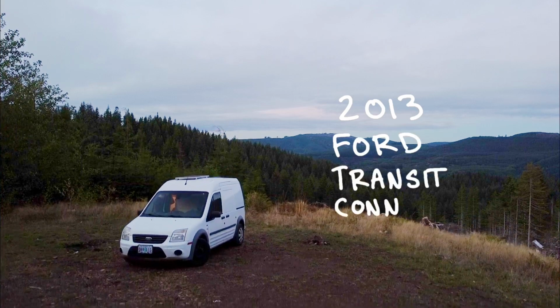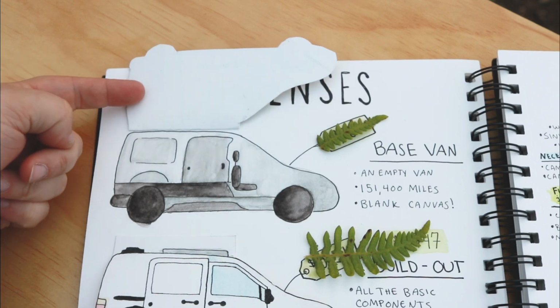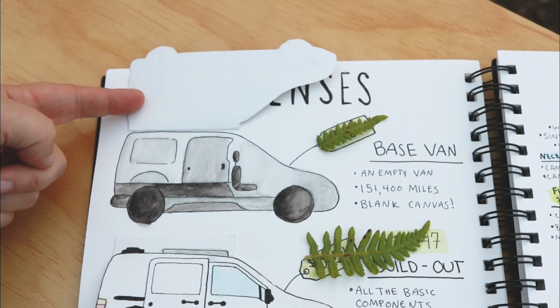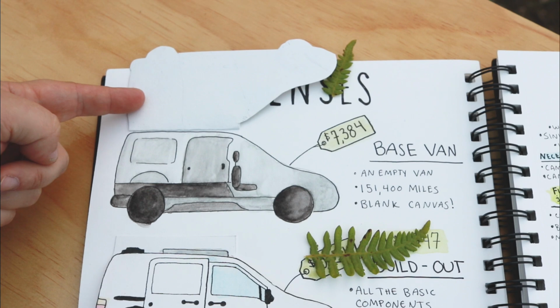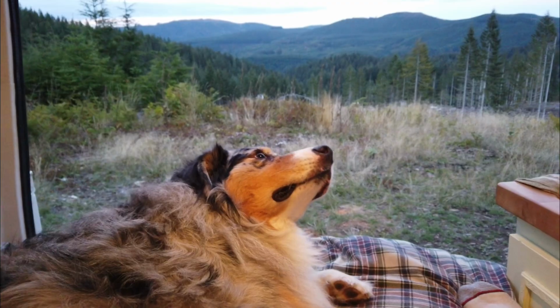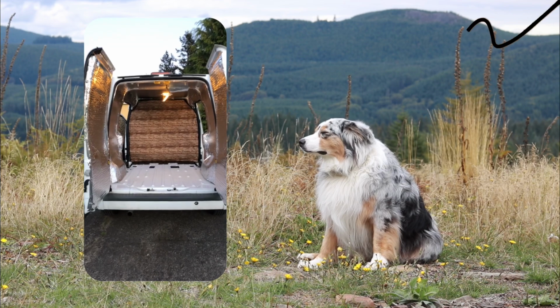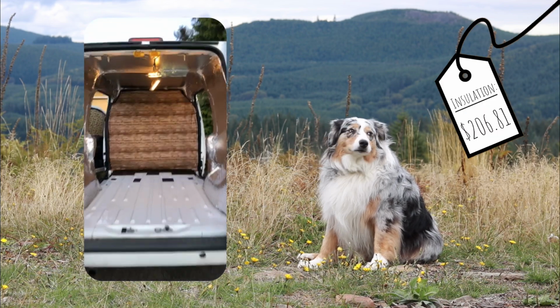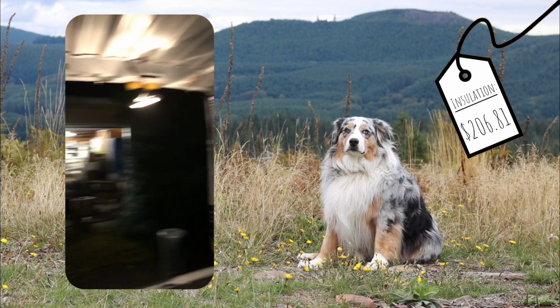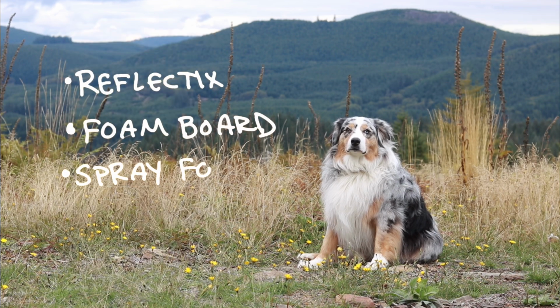My van is a 2013 Ford Transit Connect, and I bought it with 151,400 miles on it. The purchase price was $7,384, and that's including taxes and registration fees. For the conversion, here's what I spent. Installation costs were $206.81. I used 3 types of insulation in my build: Reflectix, foam board, and spray foam in the gaps.